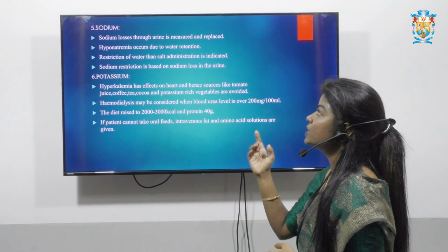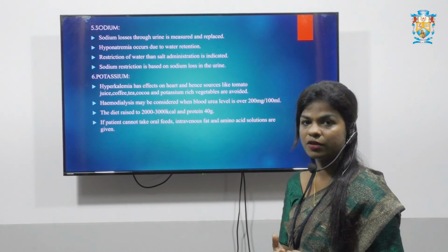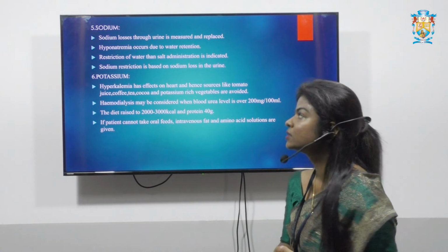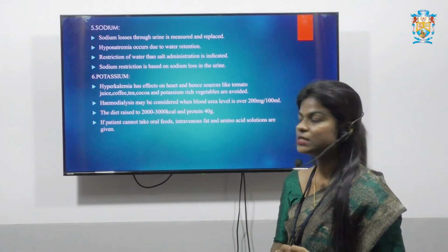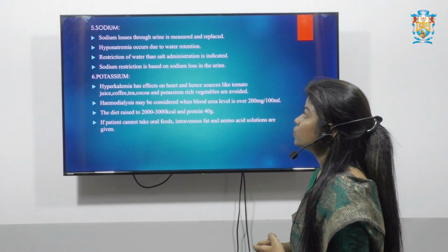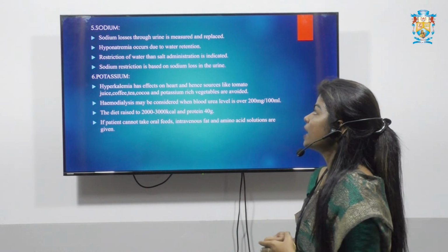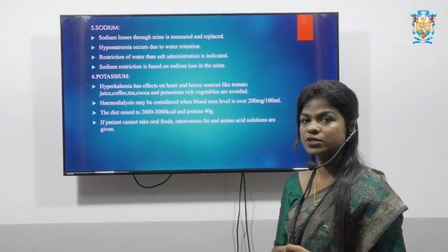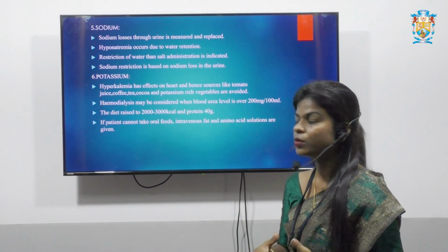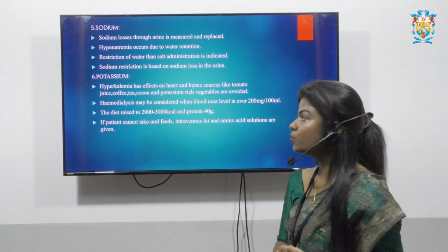Sodium losses through urine are measured and replaced. The sodium which is lost can be measured and rectified immediately through the diet. Hyponatremia, where reduced sodium is seen, can occur due to water retention. Then restriction of water rather than salt administration is indicated. Restriction is usually seen if the patient has swelling all over the body. Sodium is restricted based on the sodium losses in the urine.